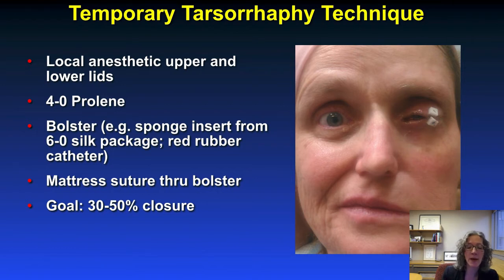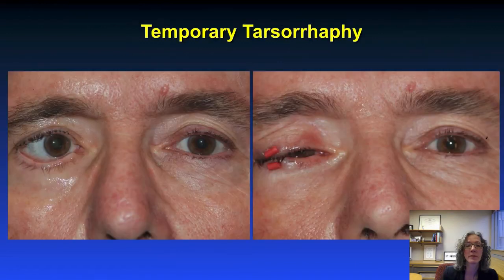And then I'm placing a mattress suture through the bolster with a goal of giving about 30 to 50% closure so that we can still examine the cornea but provide excellent protection for the eye. And then just another example of a temporary tarsorrhaphy using the red rubber catheter.